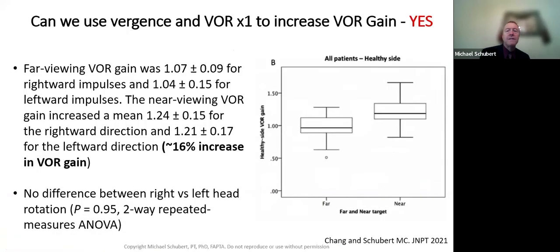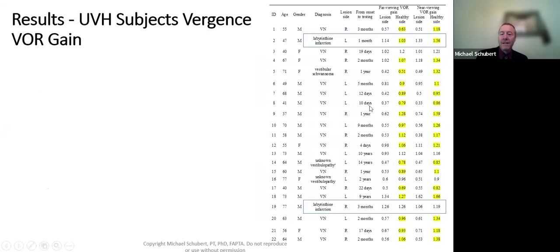So what we were interested to do was, nobody's looked at this in neuritis and the more common causes for vestibular hypofunction. So we brought patients in and did video head impulse testing at near and far targets towards the side of the lesion, and of course away from the side of the lesion. And what we found is that yes, on the healthy side, the VOR gain can be augmented. That's what you'd expect. So head rotations towards the contralesional side, VOR gain goes up when they look at a near target. But there was no difference when they were head rotated towards the affected side. The gain did not change. This is the list of all the patients here, just only to show that we had the majority were vestibular neuritis.